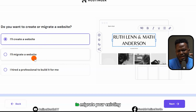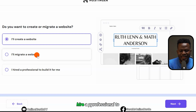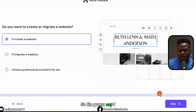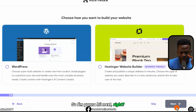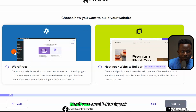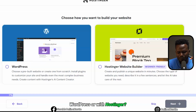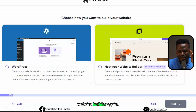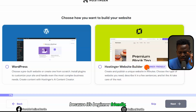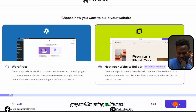Now you have an option to migrate your existing website, or you can hire a professional to build your website for you, which will actually cost you a lot of money. So I'm going to say I will create a website. So I'm going to hit next, right? And this opens. How do you want to create your website? With WordPress or with Hostinger website builder? Again, we're going to be using this Hostinger website builder because it's beginner friendly. So I'm going to select this one and hit next.